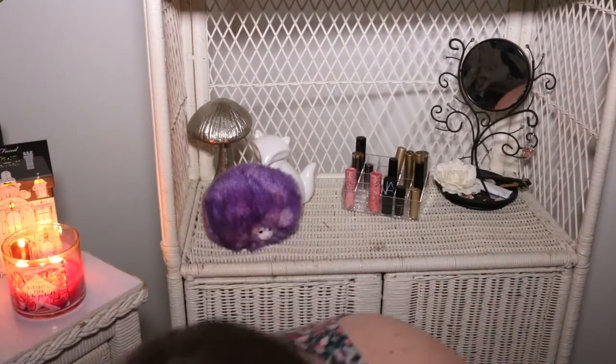Is anyone like that? You have certain products or tools that you're just terrified of getting damaged, and so you handle them with extra care? Fun times, fun times.